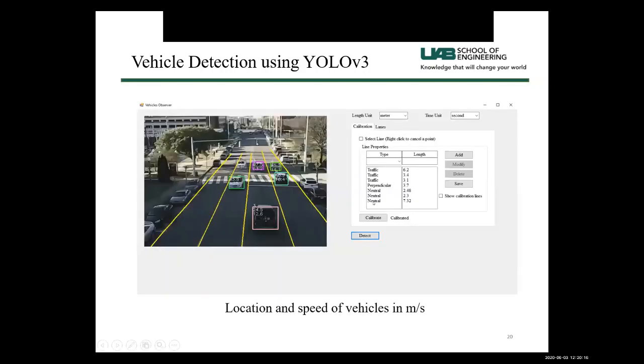Here, for example, we start monitoring. Here, these six cars are captured and detected as cars. Here, for example, let's take this car in lane three, and its location is 42.5 meters, and its speed is 12.6 meters per second. And the same goes for all other vehicles.